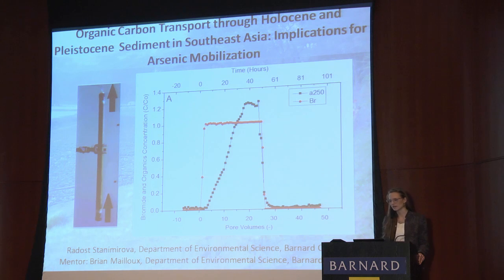Results show that organic carbon transport can be slowed down in the subsurface by as much as 1/16 as slow as water. However, results also show that arsenic in low concentrations can be mobilized by organic carbon. Therefore, albeit slow, organic carbon transport can cause arsenic contamination of deep and shallow wells.